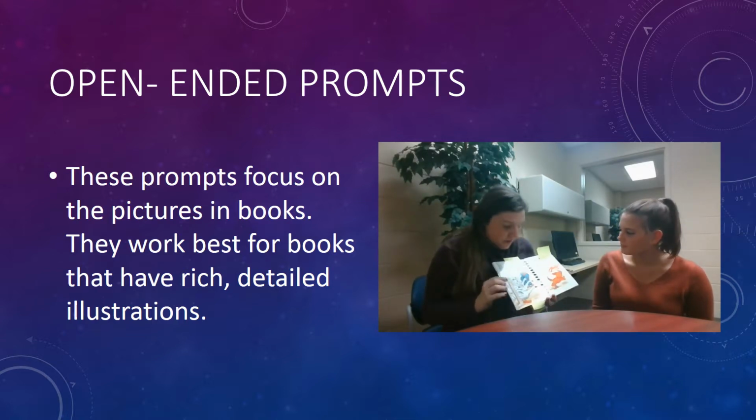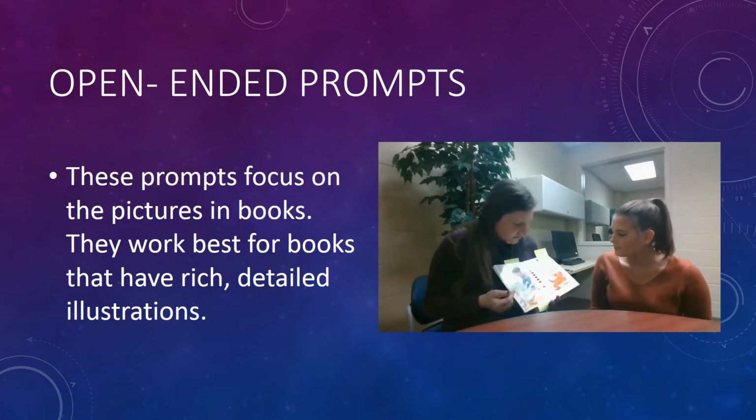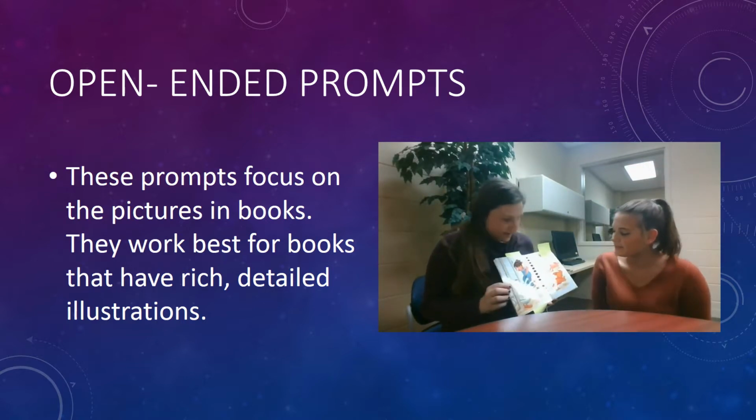So for this example, the geese are running out of the pen and they're chasing the dog and the pig. Can you tell me what happens in these pictures? Looks like the dog's running and the pig's running and all of the geese are trying to escape out of their pen. Oh, they're trying to escape out of their pen. Yeah.